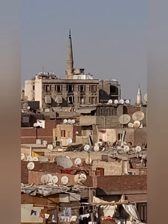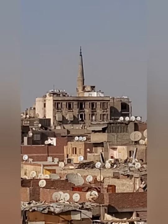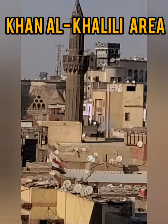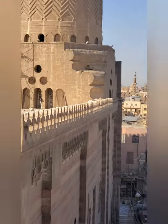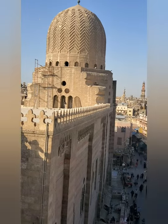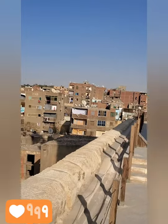The minaret next to the left is Al Hussein Mosque, which is in the center of a very famous square in old Cairo called Hussein Square. This is the beginning of Khan al-Khalili, that very famous area. So you can see the minarets here. We call it a forest of minarets. That's why old Cairo was called the city of the 1000 minarets, because of the big number of mosques at that time.